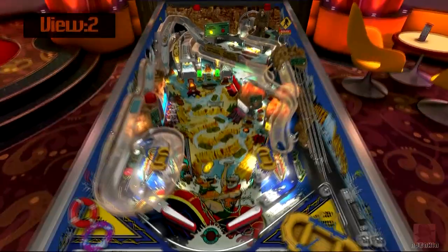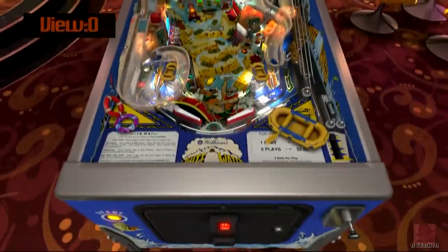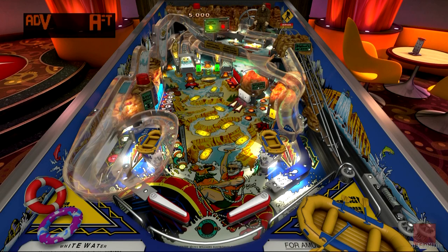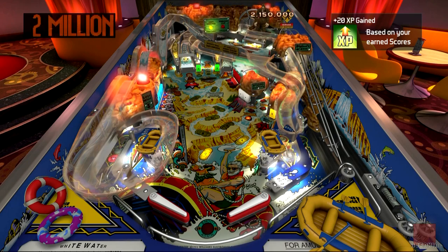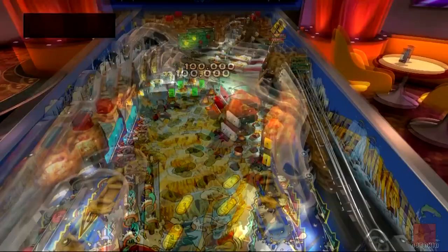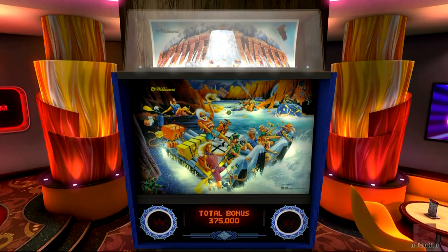So the first one is Whitewater, based on the real-life table from Williams, of course, like all these were, in 1993. It had a production run of 7,008. And the idea is you're in Wet Willy's theme park. Yes, I know, a very dangerous-sounding name for a theme park. But you must get your raft up the creek, as you can see in the middle, represented by the lights representing your canoe or kayak or something, in order to activate Vacation Jackpot. And I've lost a life already.